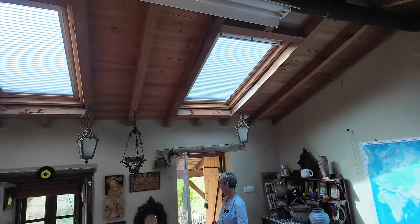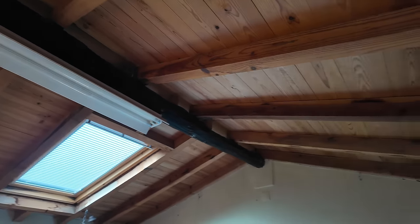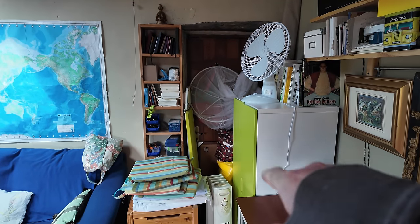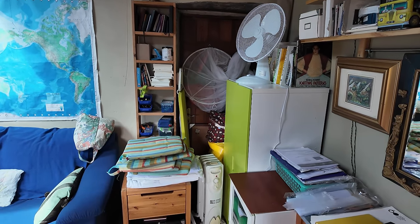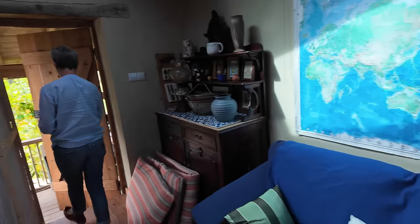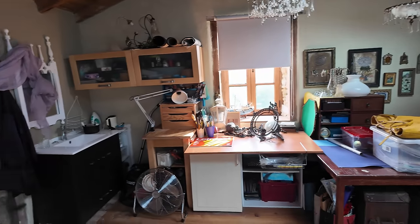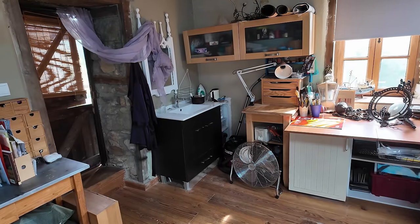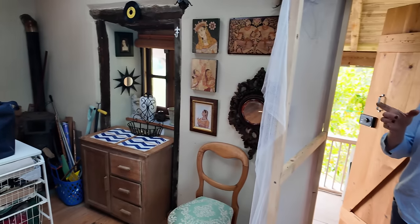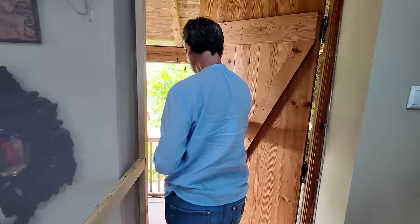Again, two huge Velux roof lights, gorgeous vaulted ceiling, exposed timbers, and there's another door there. You'll see that it's blocked because there's bits and bobs in the way, but there's some steps up. We can see that from the garden tour later. You've got two windows, both double glazed, and a water sink unit in the corner. You could make an ensuite quite easily because the water's here. That's what I'm thinking. And then onto a veranda.